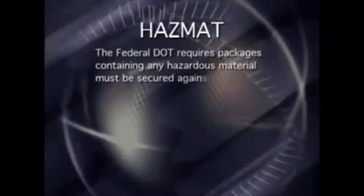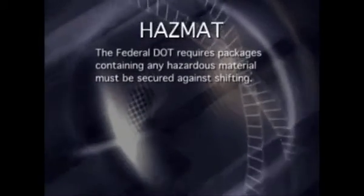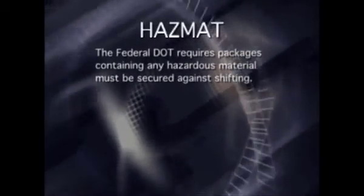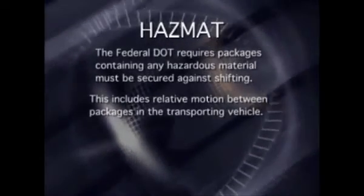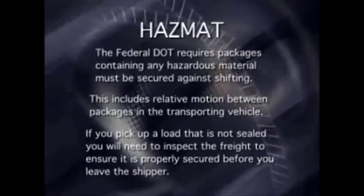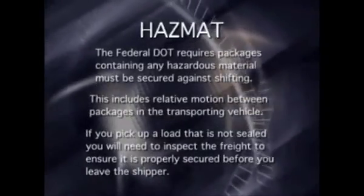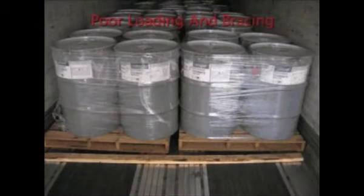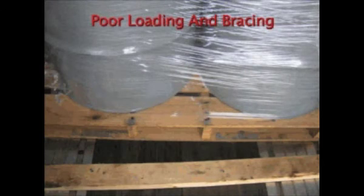The Federal Department of Transportation requires that packages containing any hazardous material not permanently attached to a motor vehicle must be secured against shifting, which includes relative motion between packages within the transporting vehicle. This means if you pick up a load that is not sealed, you will need to inspect the freight and make sure it is properly secured before you leave the shipper. If the freight is not properly blocked and braced, you are required by the Department of Transportation to make sure the freight is properly blocked and braced before you move the load.